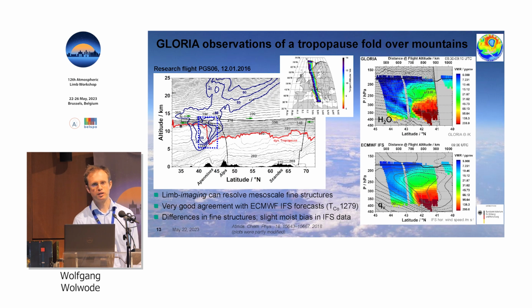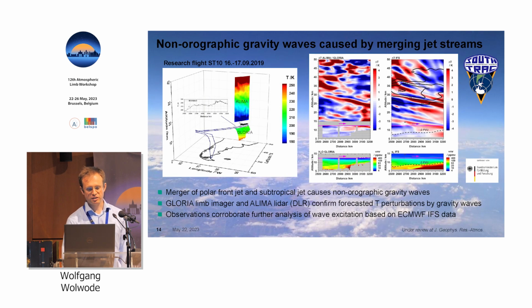This really demonstrates that we need such observations to test and validate models, and it shows that mesoscale fine structures can be resolved by limb images. Here's another case study from the other side of the world. These were observations during the SouthTRAC campaign in 2019 from Tierra del Fuego in Argentina. Here we studied the merger of the polar front jet with the subtropical jet, which caused gravity waves. We combined the Gloria observations with ALIMA lidar observations by the colleagues from DLR to get a wide vertical coverage.